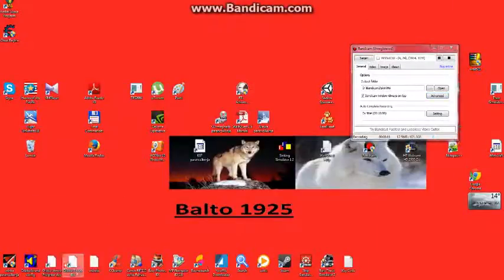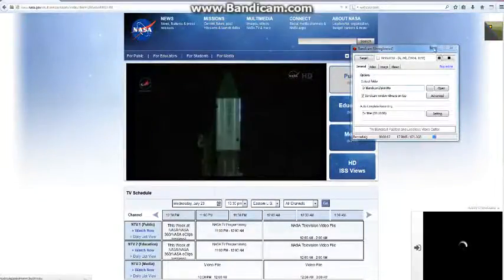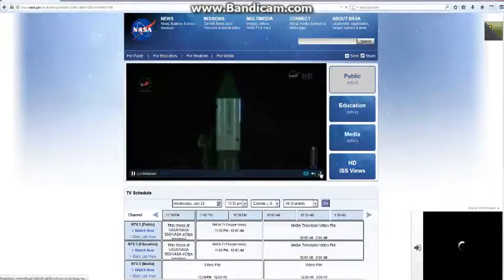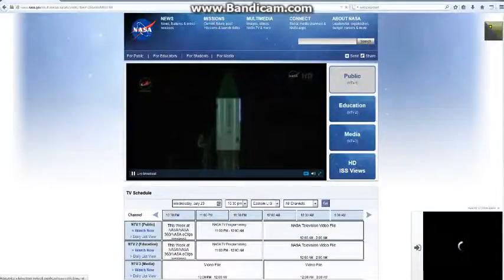The Russian flight control team is preparing for today's launch. We're now about 7.5 minutes away from that launch, which will see Progress 56 taking off from the Baikonur Cosmodrome in Kazakhstan.